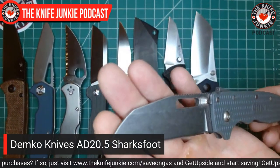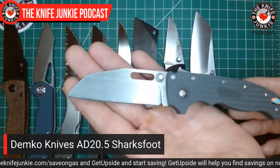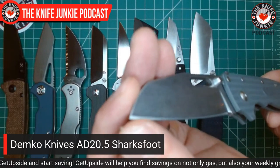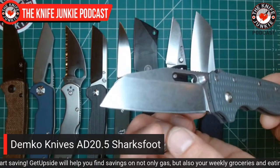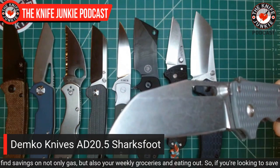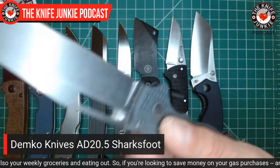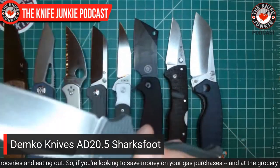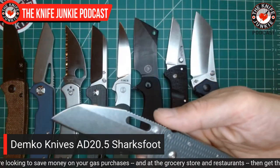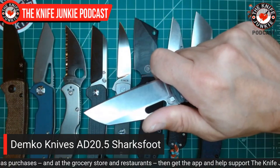Now that point is useful, but I'm certainly not gravitating towards this for the point. You can use that to get into stuff, but that's mostly because that edge right at the tip is very sharp, and you can push that edge where it terminates in, but less of a point, I would say. But you've got the great action of the Shark Lock, of course, and really good ergonomics. You can come up and choke up into that choil there, and that's very comfortable.